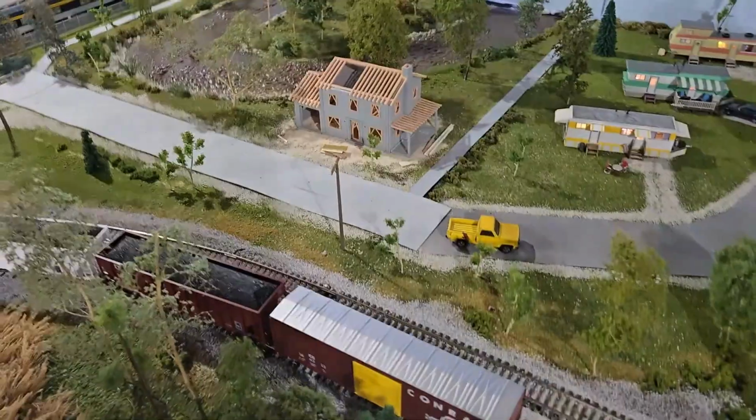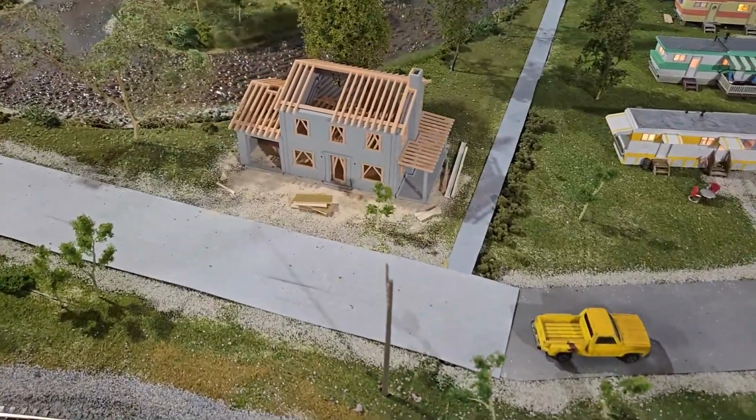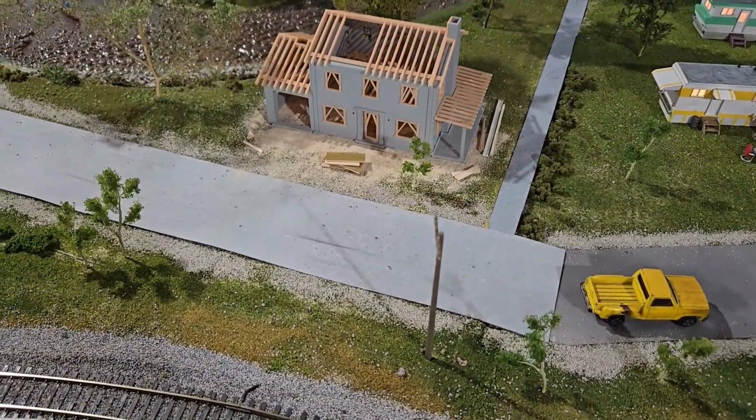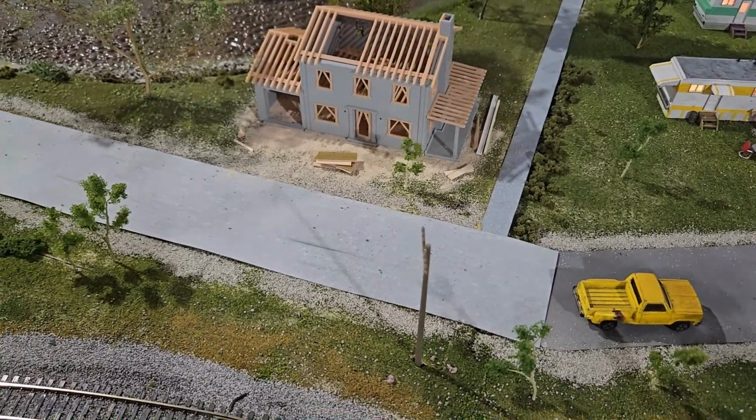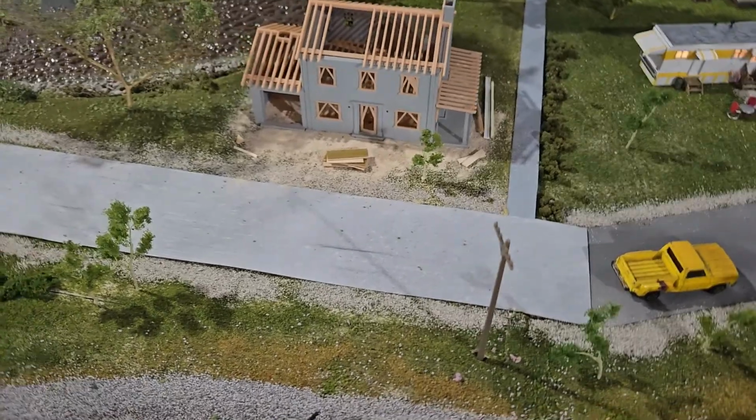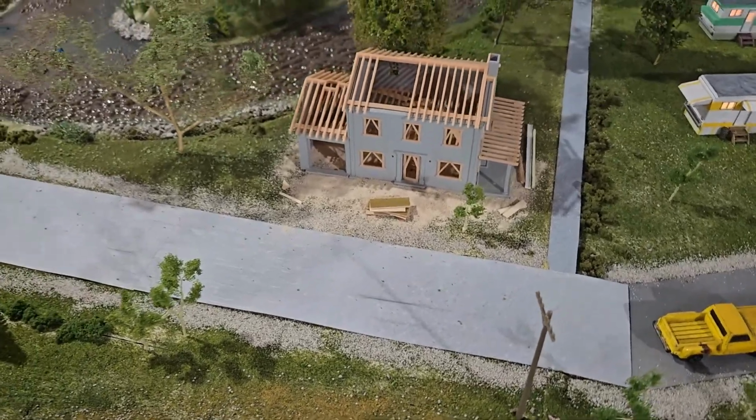So I made up this scene to actually look like the lot was just torn up. You see, I got pieces of lumber and pipe laying around, and the dirt's all torn up there, no grass or anything growing, so looks pretty nice.